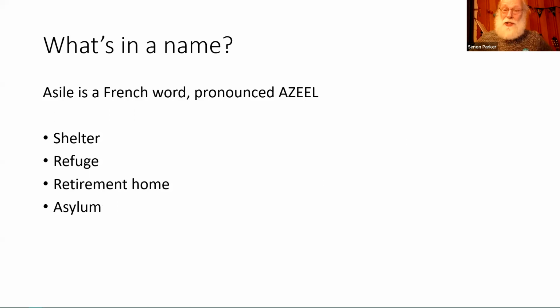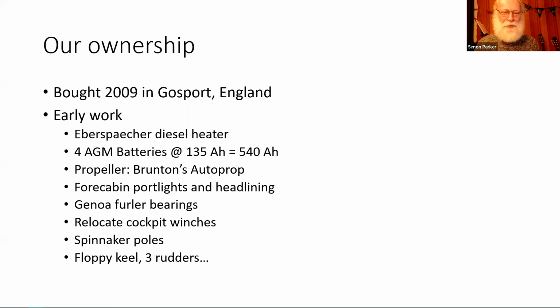The name, Asile. She was originally christened Baal, I believe, on launching, but the person who sold the boat to us, John Rowntree, renamed her Asile, a suggestion by a friend of his. It's a French word meaning shelter or refuge, but it also means a retirement home and an asylum, quite a big word in French, so it seems appropriate.